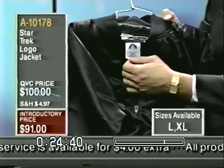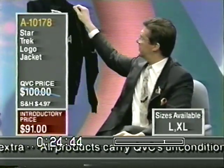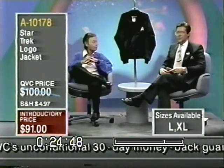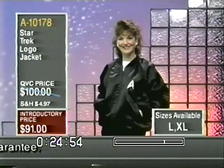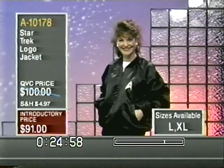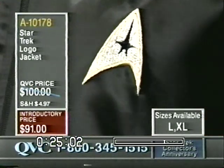We have large and extra large. They are true to size, too. So if you're looking for one of these, remember, you must order exact size to make sure that you get the size that you would like to have. If you like a roomier jacket, get the extra large. Candy, are you wearing the large? Candy has the large, and Candy's about 5'4", and it looks really good on her.